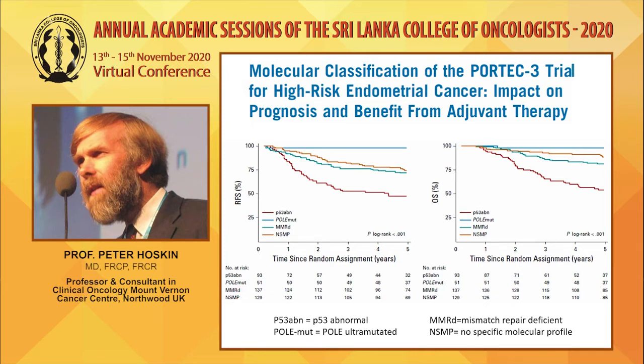And you see here that the patients with the POLE mutation, in fact, do very much better than the others. The mismatch repair and P53 run along very similarly, and the no specific molecular profile ones are the ones that actually appear to do worse. And you see that's the case for both relapse-free survival here and for overall survival in this plot on the right. So it is possible to identify risk groups within the high-risk group with molecular classification, and you see there indeed a group with the POLE mutation which probably don't need any further treatment.